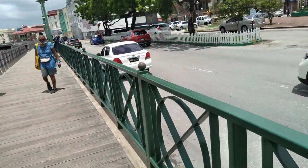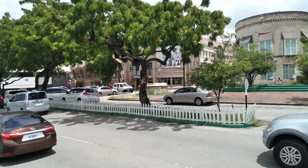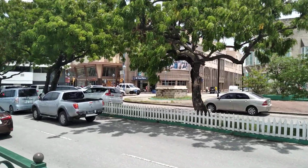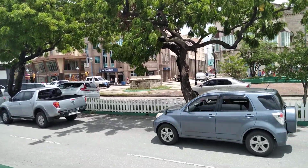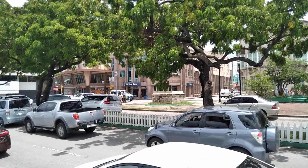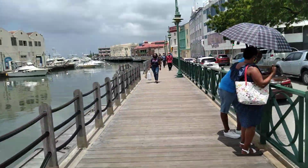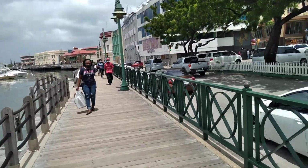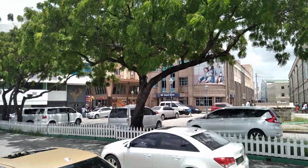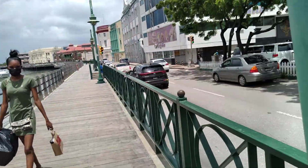This is now the Wickham and Lewis Boardwalk, heading down Wharf Road. You can see the former Nelson column. This is where the Nelson statue once stood before it was taken down on the 16th of November 2020 and relocated to Block A at the Garrison Historic Area and UNESCO World Heritage Site. This is all Trafalgar Square here, taxi stand at Trafalgar Square.